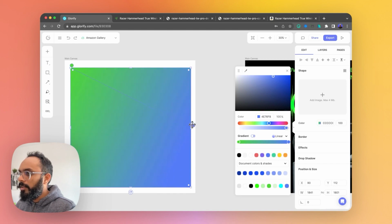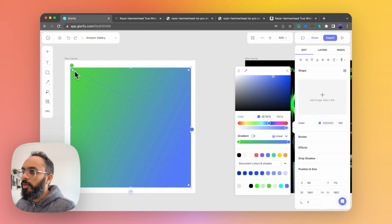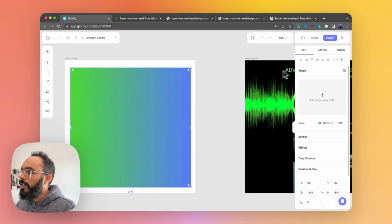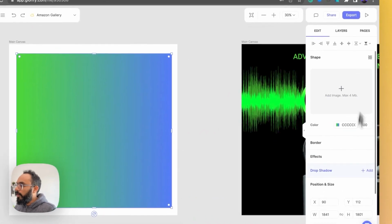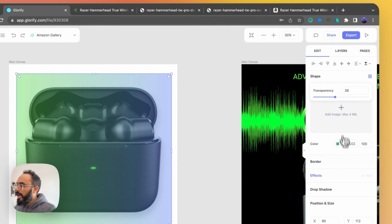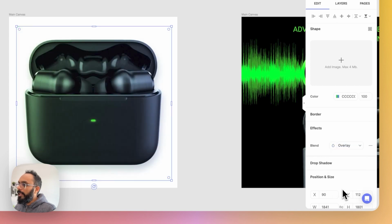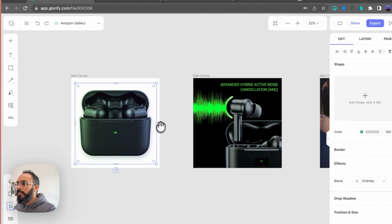And that's the aesthetic you see on their site. They kind of use these cool and green tones. And I want that sort of aesthetic to kind of filter through all of their images. So what I'll do is reduce the transparency, number one, and we'll go to effects and go to blend and choose overlay. And notice how you got the subtle green and blue hue now to give that more branded look and feel, right? It's beautiful.